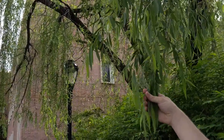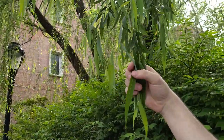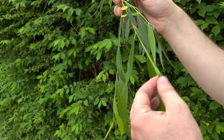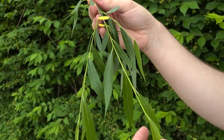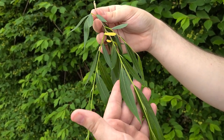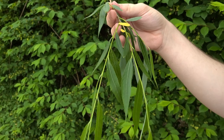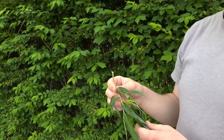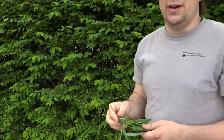So here you can see the foliage up close. It's a few inches long, pretty long and skinny. Here you can see another branch. Like I was talking about, it's got the thin, flimsy, pendulous twigs. You can see it has an alternate arrangement. And another fun fact about the Salix plant is this is the plant that they originally got salicylic acid out of, which they used to create aspirin, the common medication.